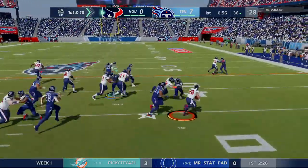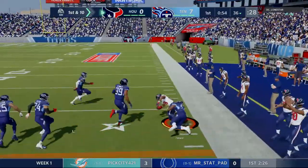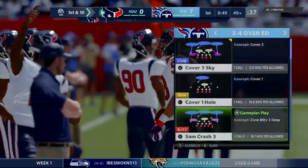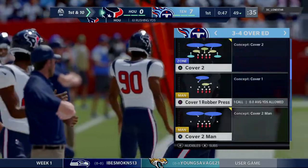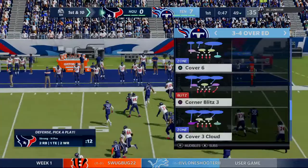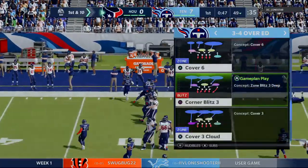So the drive's going to start with Pollard. And getting this just shy of midfield, they'll spot it at the 49. First play of the drive going for 14 and also going for a 1st down. And the Texans 1st down.